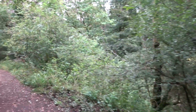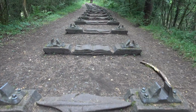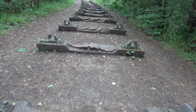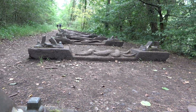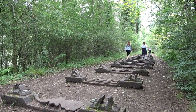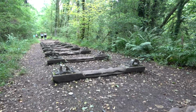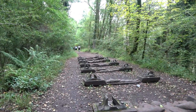Right, well, we're on an embankment with a railway line leading to this. Celebrates the railway and the forest at the same time. Yeah, very good. So onward then.